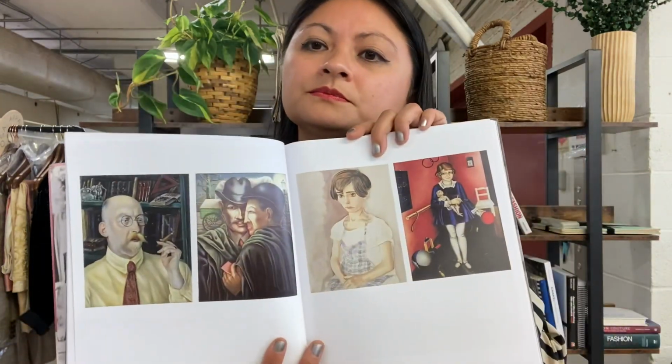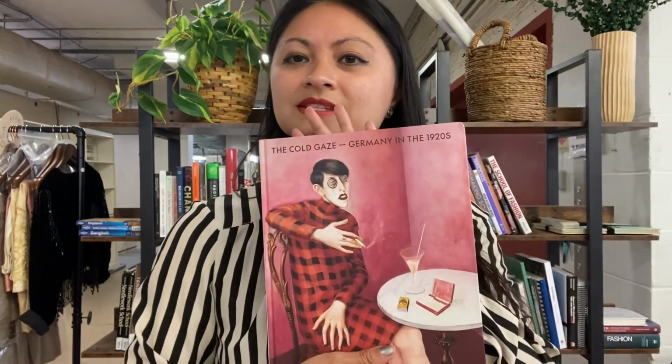So, what else? I really love fashion libraries. Oh, this is another one I bought from that Greedy Reads, but I liked it not so much as a fashion reference. Oh, which is interesting. They have some images of factory workers here, but there was an image here of different art I found beautiful, which I haven't even gotten to read this yet. But it looks very surrealist-like. It's called The Cold Gaze, Germany in the 1920s.